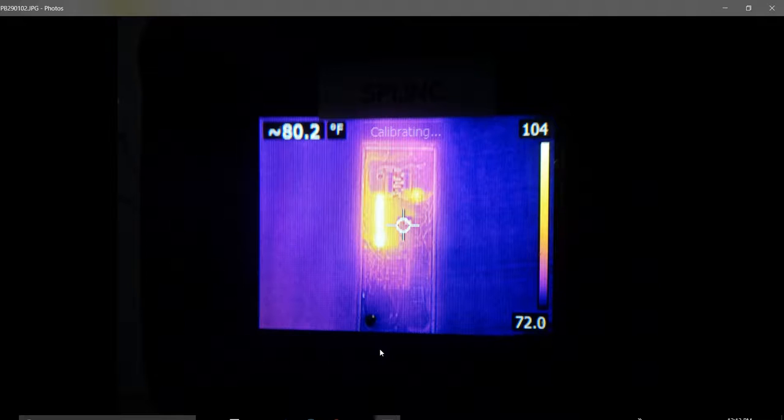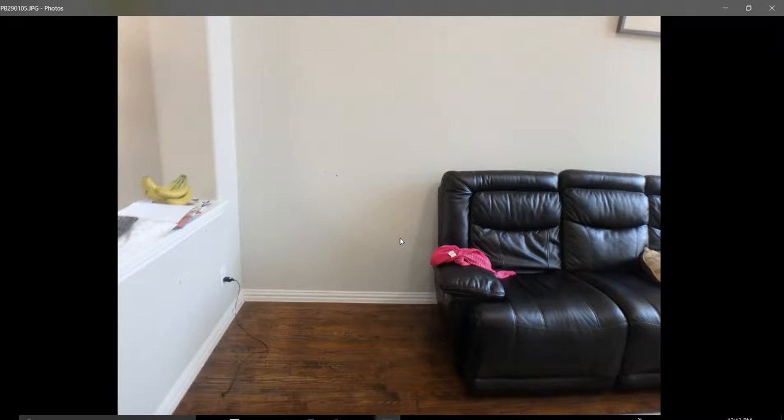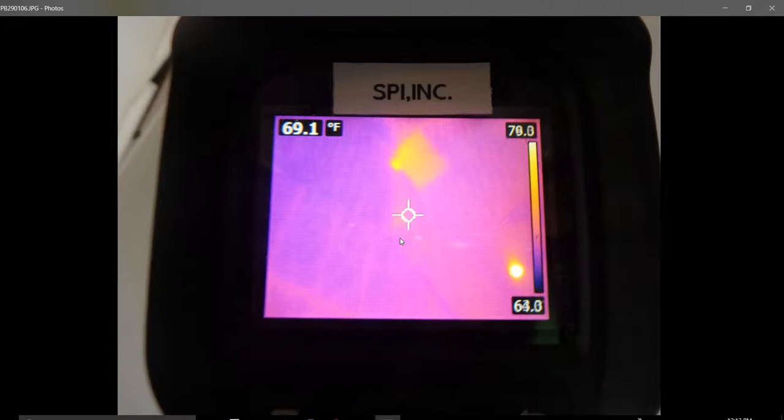Cool. This is a second look at the panel box, and it looks fine. Okay. This is the dishwasher, and again, it's about 136, 139, so that's good. This is the nail pop, or screw pop, right there. This is missing insulation. See that big square there? And that's right up in here.